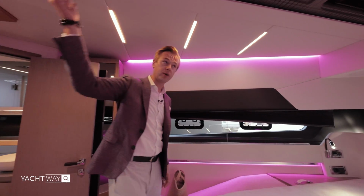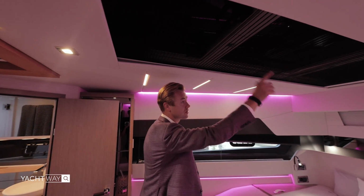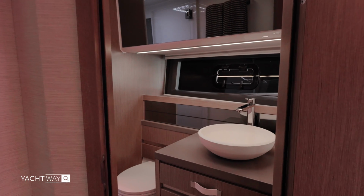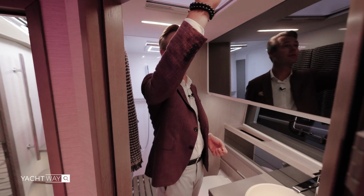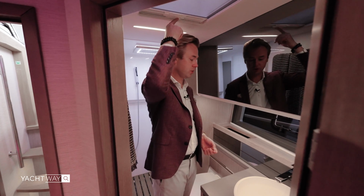Also, if you want even more natural light, you can move the center cushion from the sunbed above you, and you have a large skylight right above you with an option to use a mosquito net. From the owner's cabin, we step into the owner's head now on the port side. You also have a skylight right above you. If you want, you can put a mosquito net over here or a full blackout, whichever way you like.